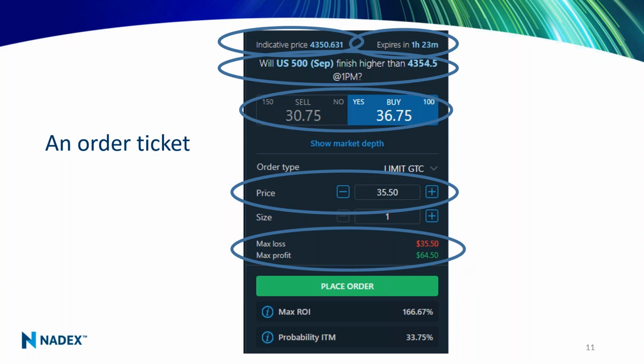Now, of course, currently, we're at 43.50 and we're currently below my prediction level. It would have to go all the way up to 43.54.50 for it to even become a 50-50 proposition. But it's a lower probability trade, but I think it's going to settle higher in the next hour and 23 minutes. Now, what we also give you on the order ticket is your maximum return on investment and your probability of your trade being in the money.